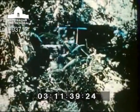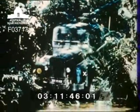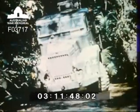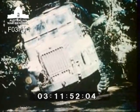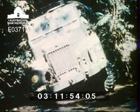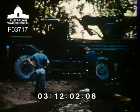Running in the jungle must be confined to cleared tracks left by timber getters or to tracks covered by light secondary undergrowth. Greasy surfaces and steep gradients add to the difficulties of jungle travel, and where streams are encountered, they must be crossed quickly or the vehicle will sink in the soft bottoms. In this particular instance, the tractor negotiated the creek safely, but struck trouble on the far bank.